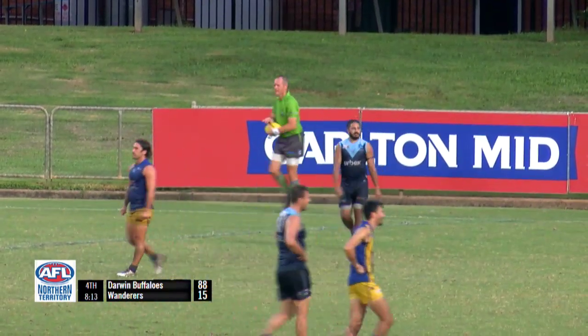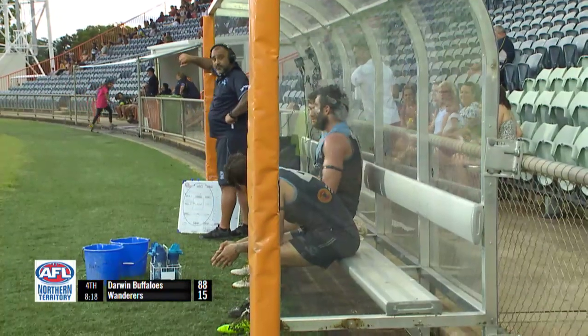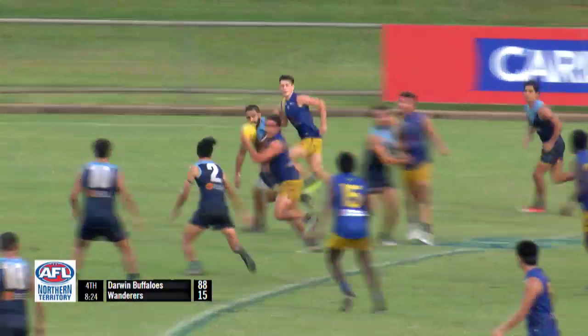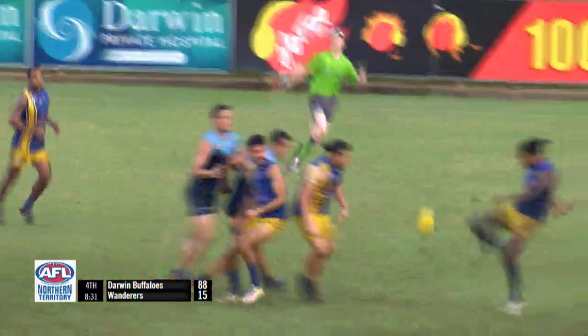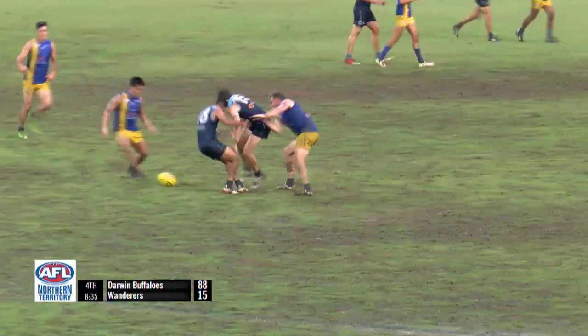So the Buffs 13-10-88, Wanderers 2-3-15, 8 minutes played. I don't like Sambono's chances of kicking 10. We're just on Sambono watch at the moment. Wanderers with the clearance for the moment. Campbell cuts that one off. Long towards the top of the goal square. Taylor off mid-air, sort of soccer volley style kick.